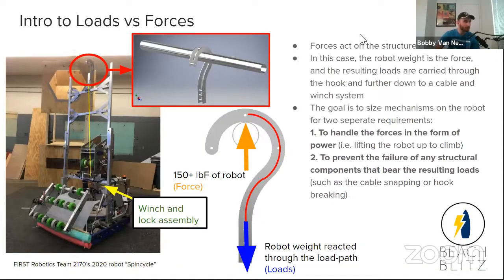So the first thing is really how to define forces versus loads. A force will act on a structure, and in acting on that structure, it creates a load, and that load has to be dealt with structurally with the components. And the structure, when I say that, that's basically anything that's dealing with loads. So in this case, the hook is structure. The cable that comes down from that hook into the winch, that's all structure. All the stuff at the bottom, the winch assembly where it's bolted to the superstructure, those are all things that are handling loads. And so we want to make sure that all of those are up for the task. They're not going to break. So that's the failure prevention perspective here.